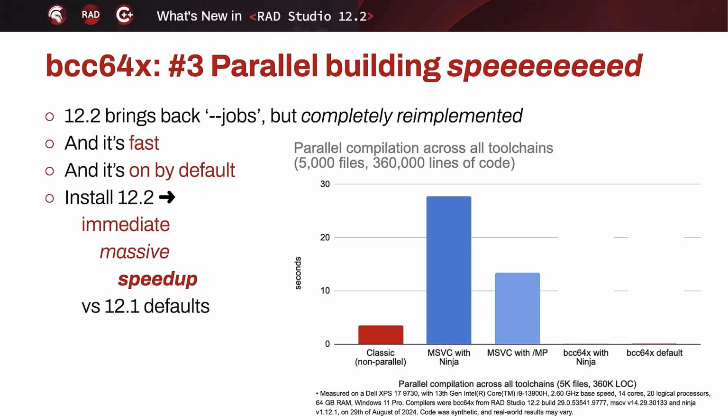Now let's look at our new compiler, bcc64x. First, let's look with Ninja. It's faster than Microsoft Visual C++, which is unexpected. We don't currently know why that is, and maybe it's just this codebase. But it's already looking pretty good. Finally, you might detect a trend on the times here where smaller is better, and you can see a direction we're going. So let's look at what we get with the new compiler using our new batch compilation and jobs.